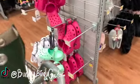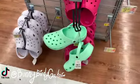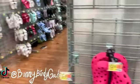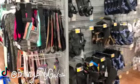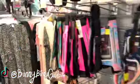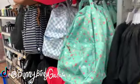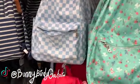We have even more Croc dupes, white, a super pretty green, and a fuchsia. These are definitely a hot seller this spring here in Walmart. Instead of paying like 30 something or 40 something dollars, you can get them here for under 10.